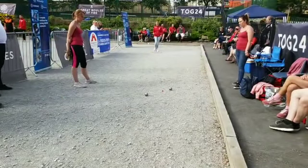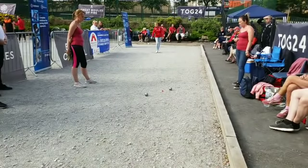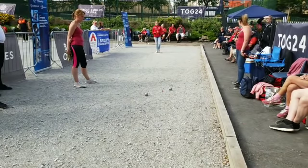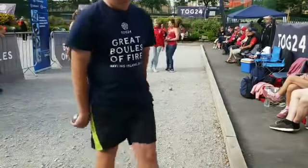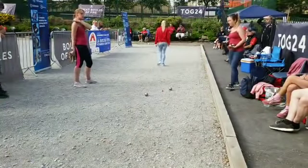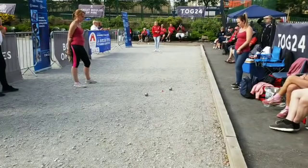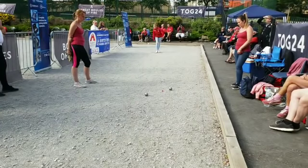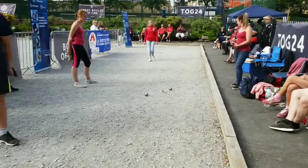Sarah going to take on this shot now. It's just come up short and gone dead. We're going to see the shot again. Yes, we are. So 11-9 to the Southern team, the boys. And just long that time from Sarah.